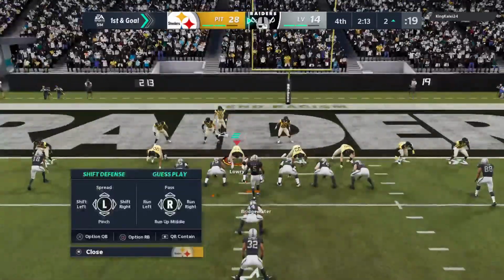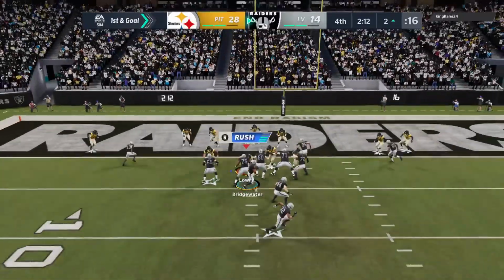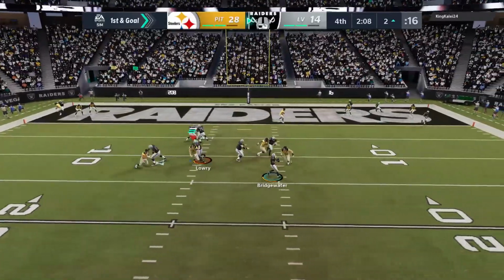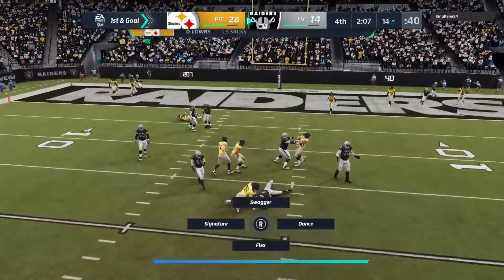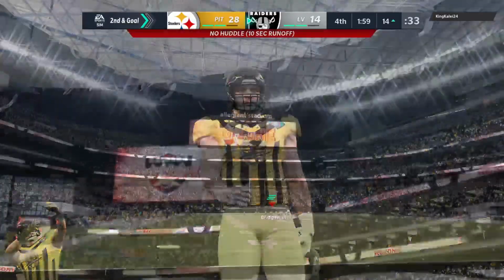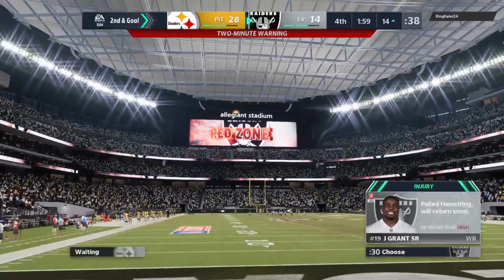First and goal, and they've got to be thinking a chance to get right back into this football game. Bridgewater again. And down he goes. Pressure gets him back at the 14. Dean Lowry. What an effort from him on that play. Big tackle for a loss of 11.